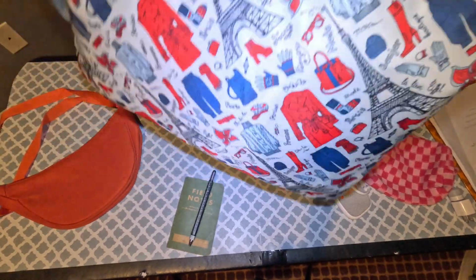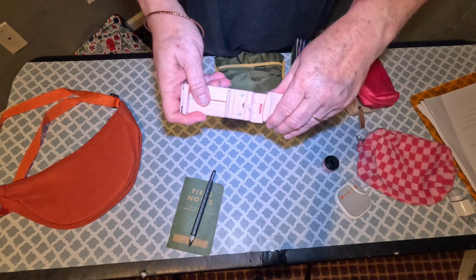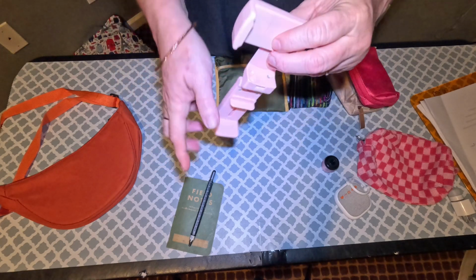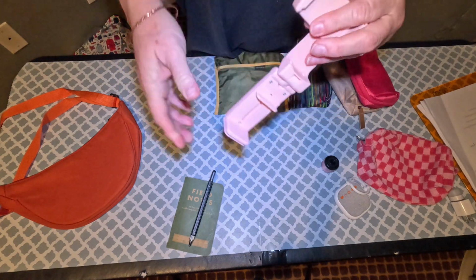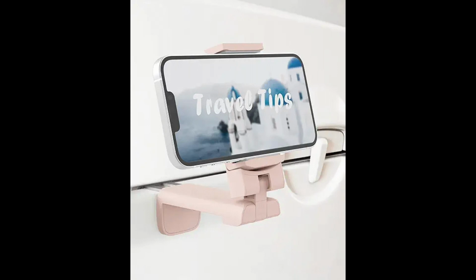You're sitting in an airport waiting on your flight and you're tired of holding your phone. Well, this comes in handy. You clip your phone to this, and then you attach this to your upright suitcase handle, and that holds your phone for you, allowing you to watch movies and television shows at an eye level that is comfortable for you.